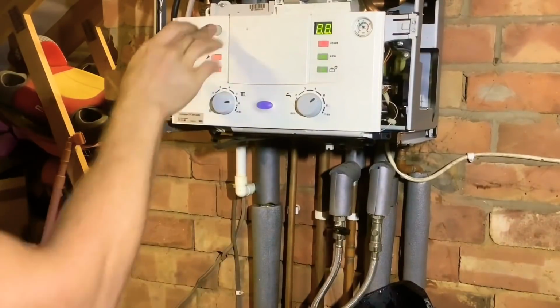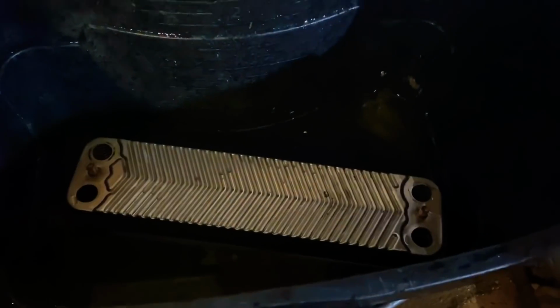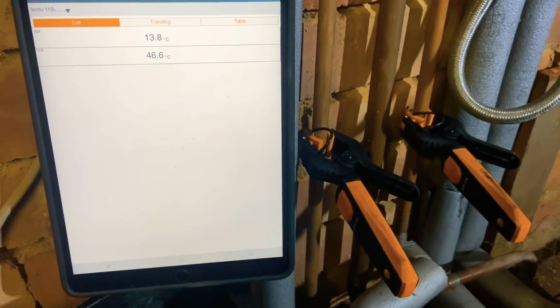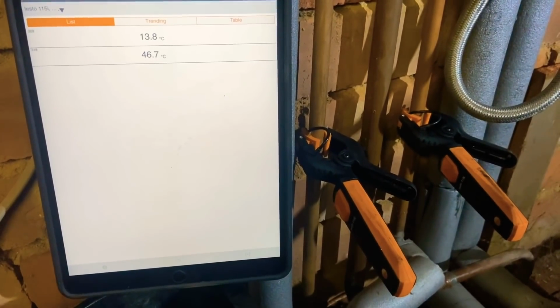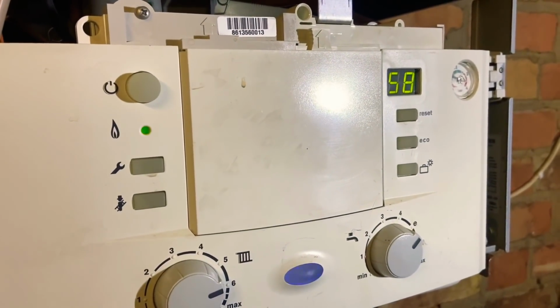Once that's at pressure, I'm just going to test it. So popping the power on, we're just going to do the performance checks again, using the Testo Smart probes, going to run the hot water and see what the difference is. There's the old plate in the bucket. Same test I did before I started the job. Cold coming in, hot going out, temperature differential. But this time, rather than the boiler getting up to 106, 107 degrees, it's sat happily at 58.